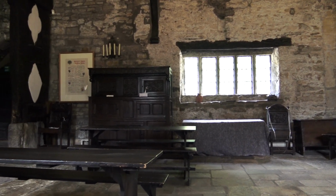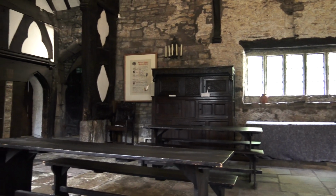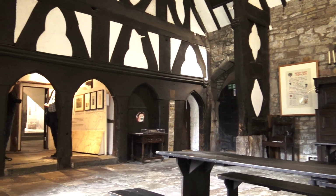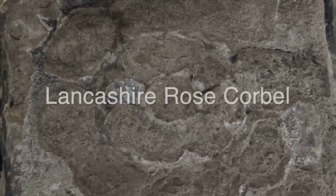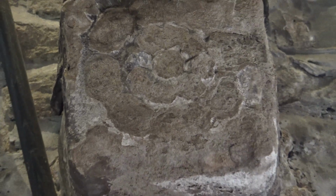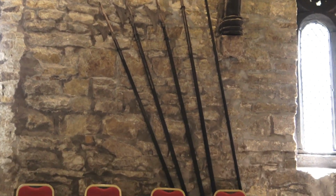Now we've come into the main hall, and the reason why I've come in here is because we're looking at that wall there, and that's one of the corbels that holds the roof timbers up, and it's a Lancashire rose. We missed that. Lancashire rose carved on all those in the hall.